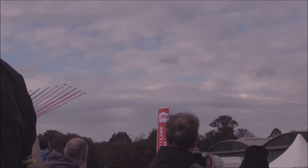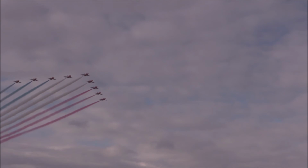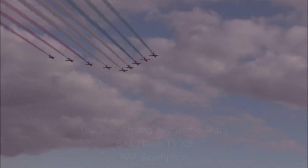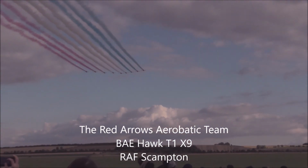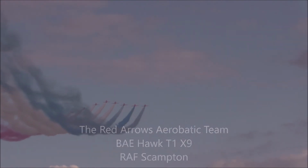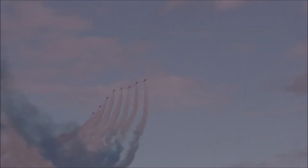RAF aerobatic team, the Red Arrows! Red 1 leading the aircraft over in big battle formation, the patriotic red, white and blue smoke trailing behind. As the smoke changes to white, Red 1 banking to the left and changing to the next formation, short diamond.